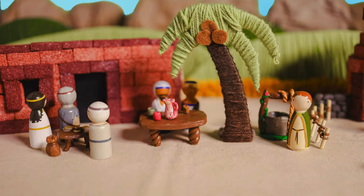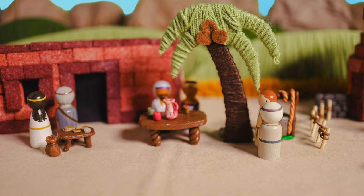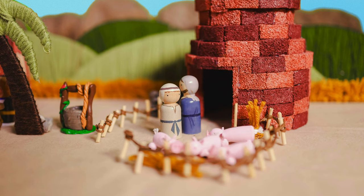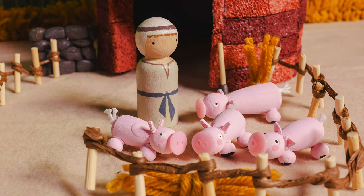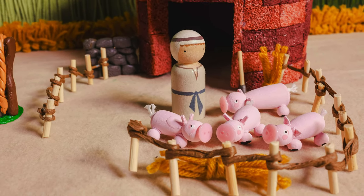In this economy, the only job he could find was feeding pigs. And he was so hungry that even the food of the pigs looked good to him. And then he said, "How many of my father's servants have more than enough to eat? I should go home. Maybe my father will hire me like one of his servants." So he got up and went to his father.